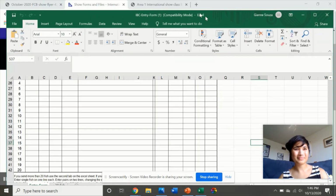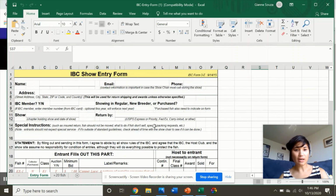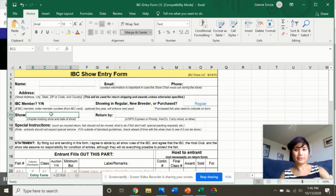Okay. So to fill this out, you go to the very top. Basically just going to fill out your information here. If you're an IBC member, this is new. You need to put in your member number. Optional this year, but enforced next year. I'm going to fill this out on my own, but I'm going to be showing in regular because I'm an old hand at this. And then the show, oops, I'll go ahead and do this in the next little clip.